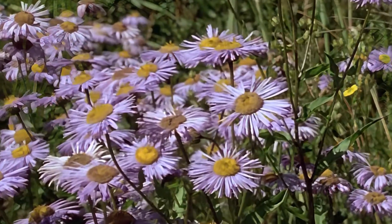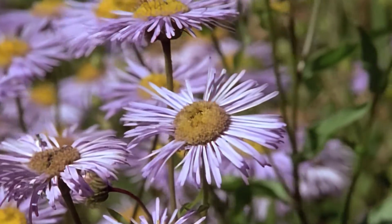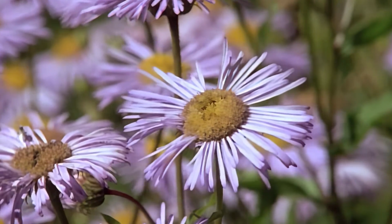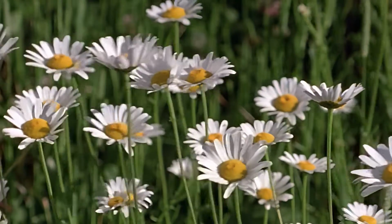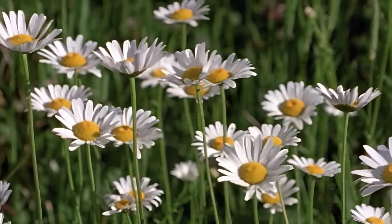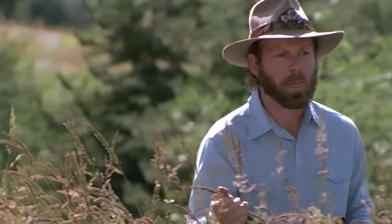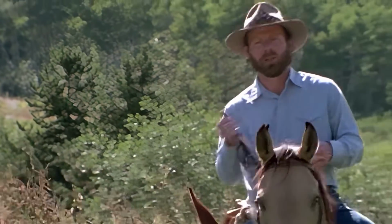Old-time pioneers thought if they dried this wildflower, fleabane, and stuffed it into their mattresses, they would be rid of fleas. More than 50 varieties of wild daisies grow here in the Rockies. They are among the 15,000 species of wildflowers found north of the Mexican border.